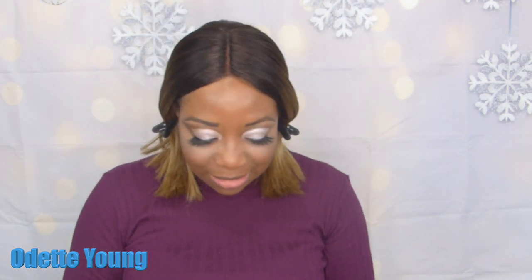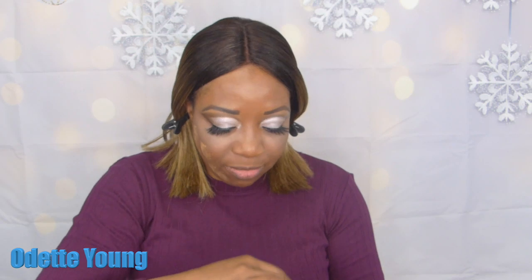I am going to be using my Fenty Beauty Hazelnut Powder. This powder is a little dark for my skin, but I'm going to use it anyways. And I'm going to use one of the little sponges I got from the dollar store. And we are just going to powder. I'm just going to tap this all over my face, and then I'm just going to blend it out. Do you see how nicely this powder blends out with the sponge?